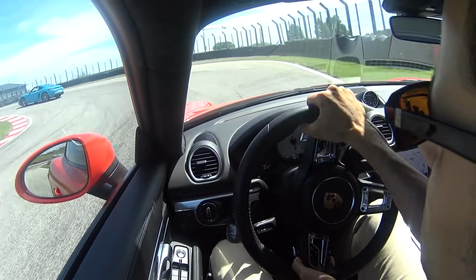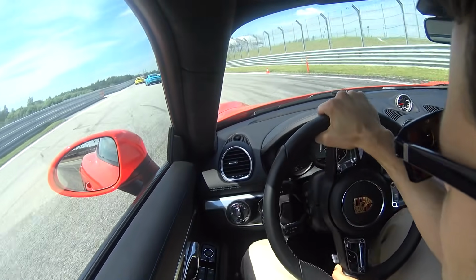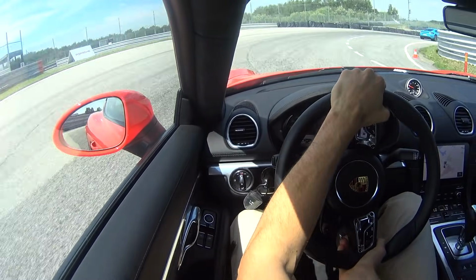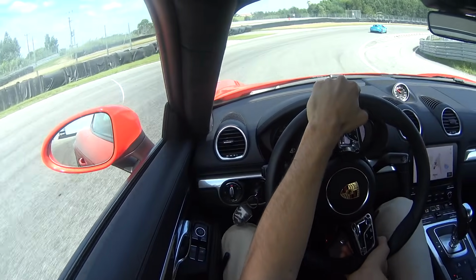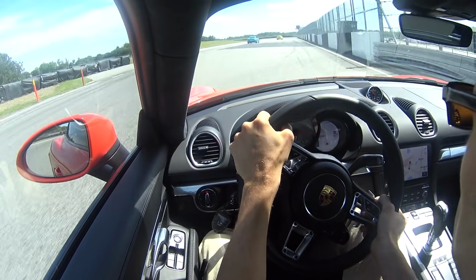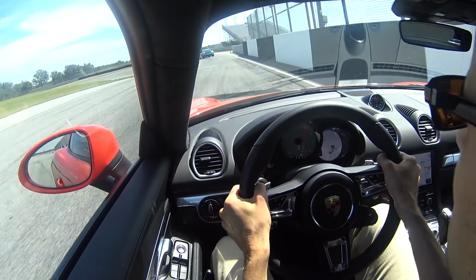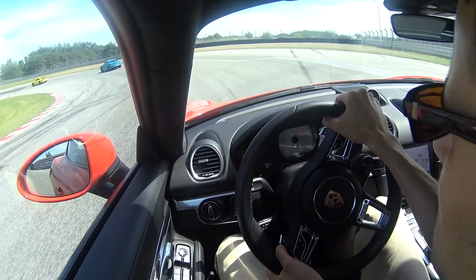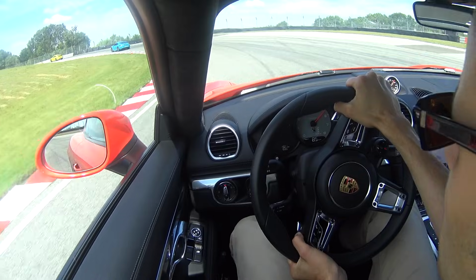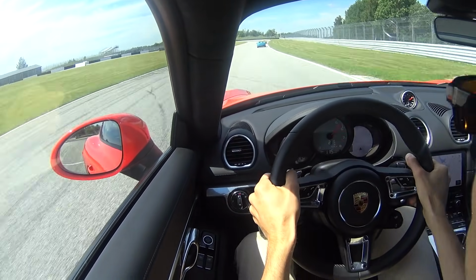I'm also switching here now to the PDK, the dual clutch transmission, which is 7-speed. So I can really focus on driving, keeping my hands at the steering wheel. That's of course really nice for the racetrack. However, you've seen earlier this donut I was doing, this half donut. That one is of course easier with a manual transmission because you can hit the clutch then and do some fun stuff.